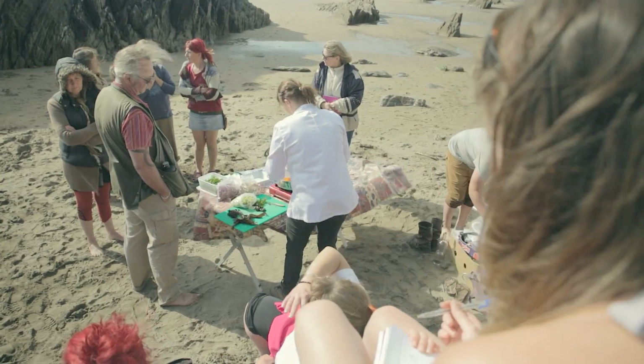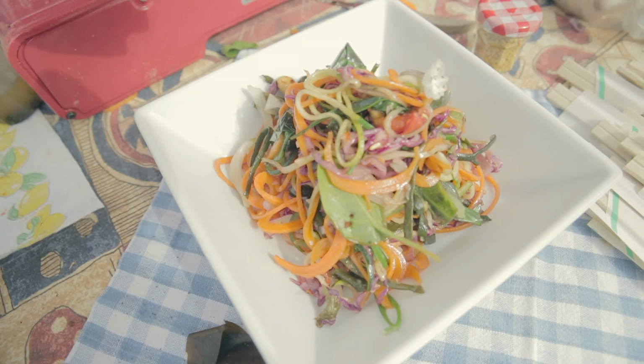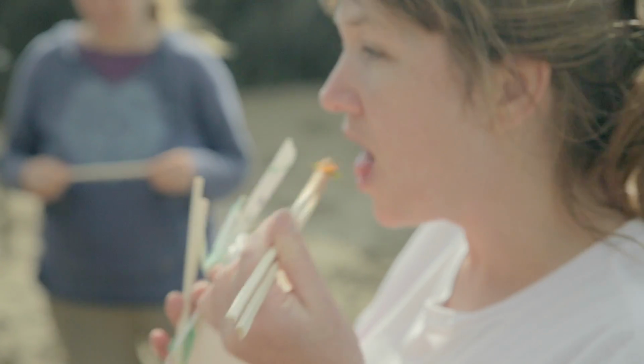My one hope is that they take away what they've learnt and use it as often as they can in their own kitchens. Oh, that smells awesome. It smells so good.